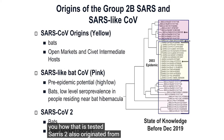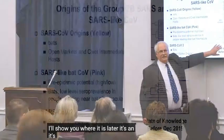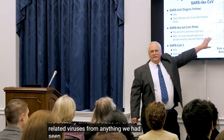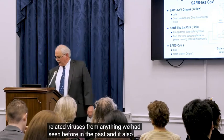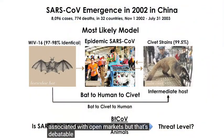SARS2 also originated from bats, but it's nowhere on this list, on this tree. I'll show you where it is later. It's a totally different clade of SARS-related viruses from anything we had seen before in the past. And it also was associated with open markets, but that's debatable.